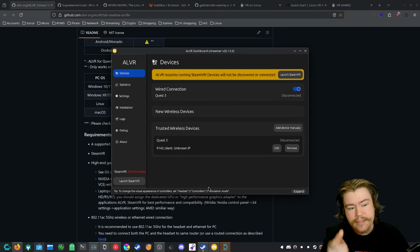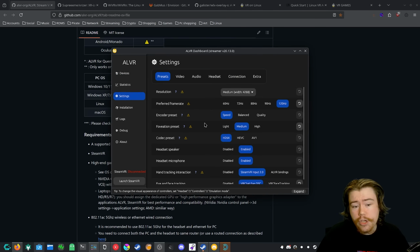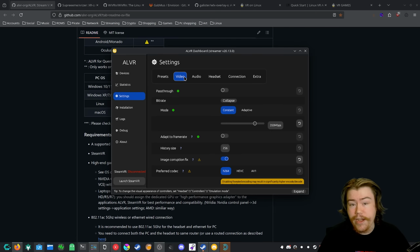But you also, like I said, can do a wired connection, which is what I was doing yesterday with PCVR. Then we can go into settings here and we can change a bunch of things, which I have been mucking around with to try and see what is the right encoder preset for the headset, the refresh rate, the codec preset, because for some reason, if I run it under the HEVC codec for my AMD card to encode, it has some weird glitchy problems. So I had to use H.264, which still looks perfectly fine if you have the bitrate high enough.